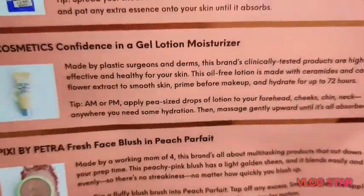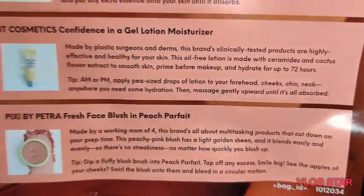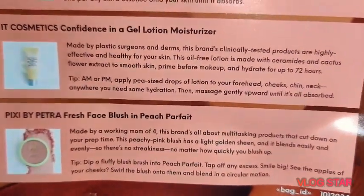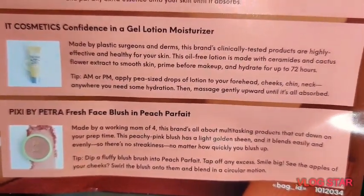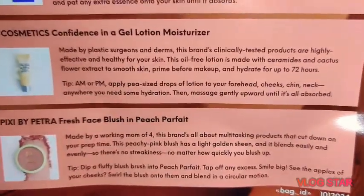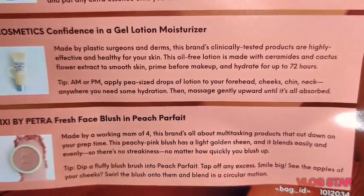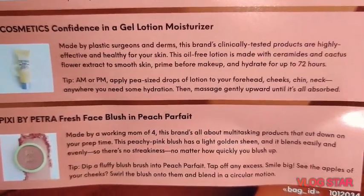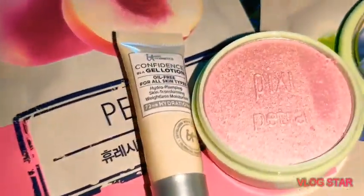Now, let's read about this. All right, we have the It Cosmetics Confidence in a Gel Lotion Moisturizer. Made by plastic surgeons and derms, this brand's clinically tested products are highly effective and healthy for your skin. The oil-free lotion is made of ceramides and cactus flower extract to smooth skin, prime before makeup, and hydrate for 72 hours. This is exactly what I was looking for.